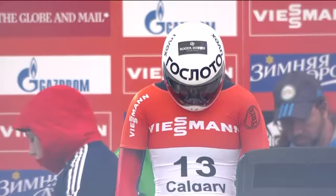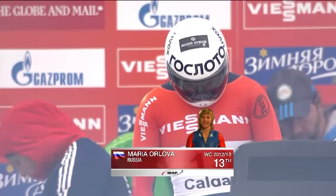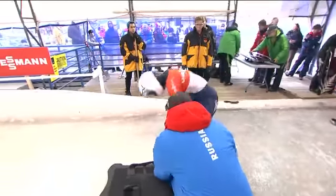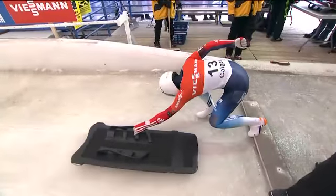Moving along now, Maria Orlova. This is a veteran Russian. 13th last year, as you see in the World Cup standings, with her best finish being a 3rd place, the third place in Igls, which was a memorable result.